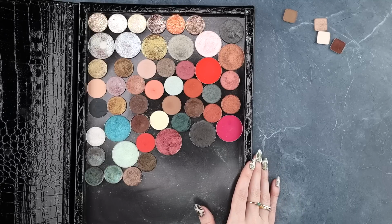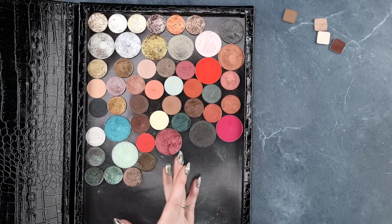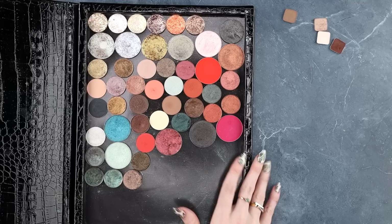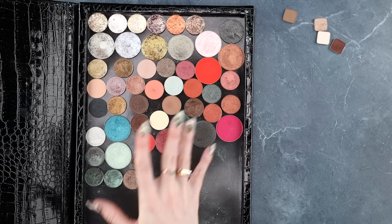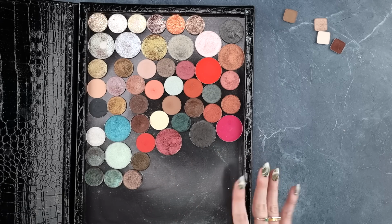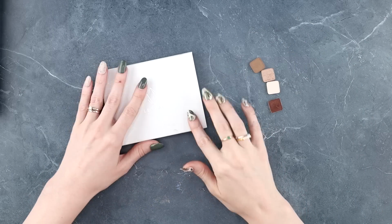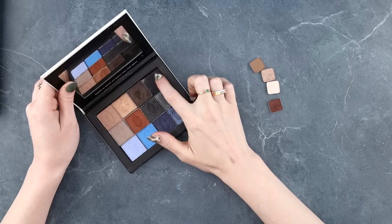For some reason, I'm not feeling inspired to do the same thing with this palette. I feel like these shadows are all pretty good looking the way that they are. I kind of like the way that the colors are interacting in this format for now. So I'm just going to leave this. But I'm going to go get the Viseart palette that these belong to and see if I can find this missing eyeshadow.